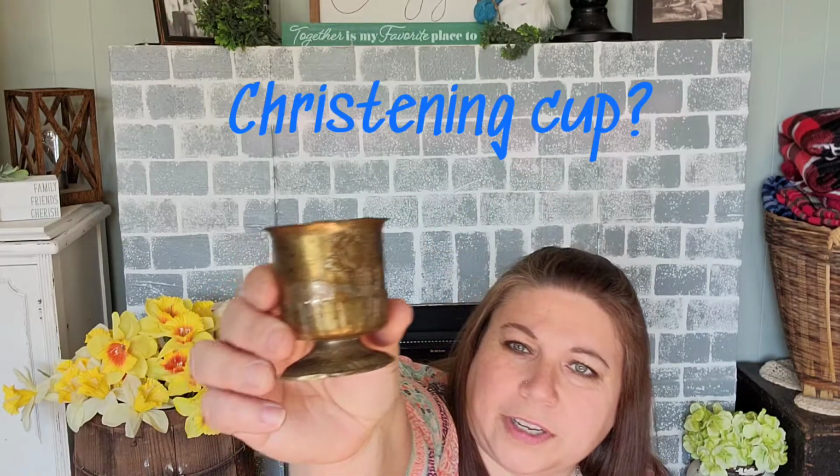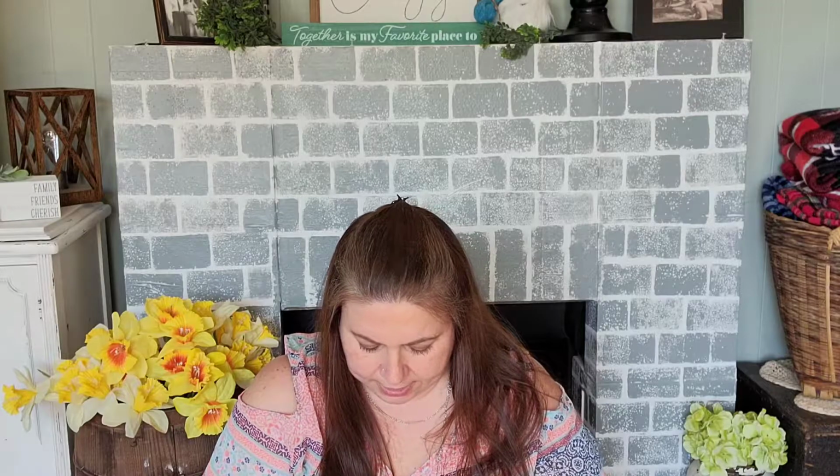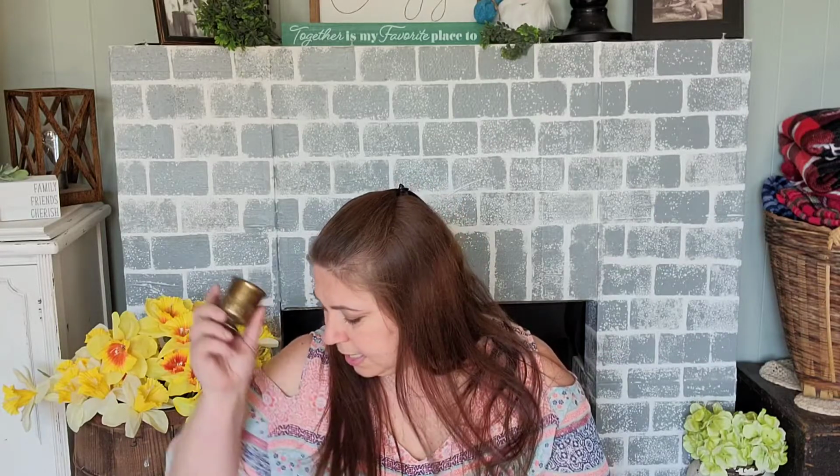Next, I found this pretty little, I don't know if this is a wine cup or what. I'm not sure exactly what it is. Let me see if I can get a little closer for you. It is brass. And it's marked on the bottom, Japan, and I think it says UMC, Japan. I'm not sure what the UMC stands for. I really couldn't find what that stood for. I just saw other things were marked OMC, but this is clearly a U on the bottom of it. So anyways, this was 50 cents, and it's listed for $12. It has seen better days. It does have a dent in the side of it, and the rim of it is a little wavy.